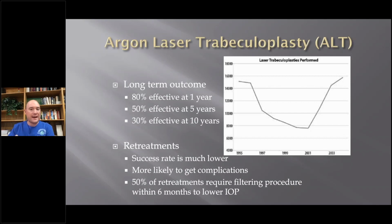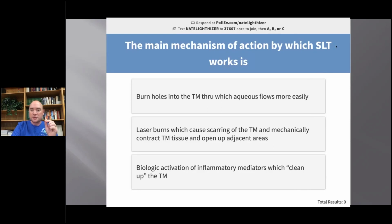And it's important to remember that SLT works differently than ALT. And that leads to my next question. First question on SLT here. The main mechanism of action by which SLT, selective laser trabeculoplasty, works is what? Does it burn holes into the TM and aqueous flows through the holes? Laser burns which cause scarring of the TM and mechanically contract the tissue? Or biologic activation of inflammatory mediators which clean up the trabecular meshwork?